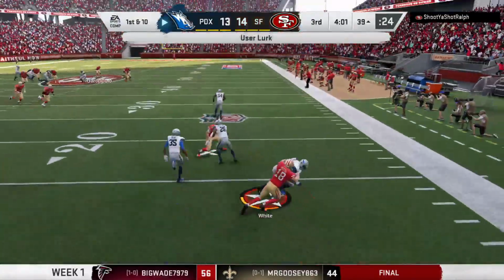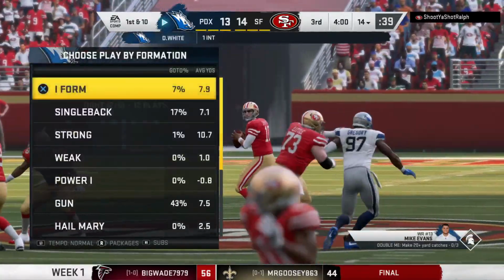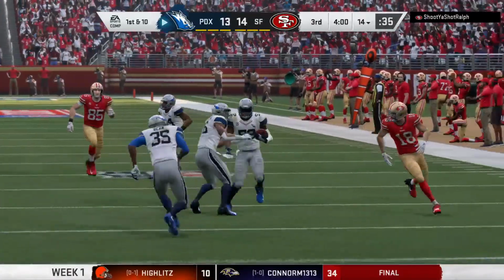So, and now this is intercepted. My goodness. It's Devin White, the linebacker. And a big turnover there as his guys will get the football back.